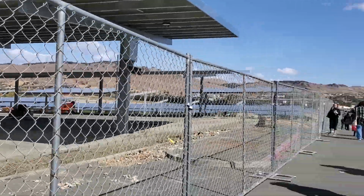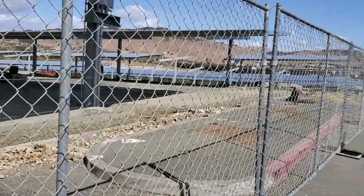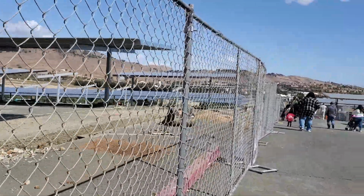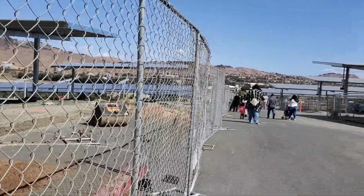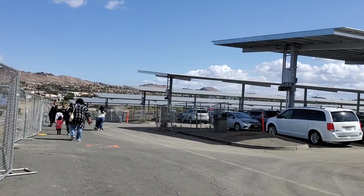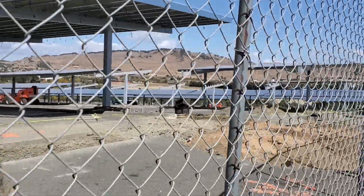But this allows them to renovate the entire parking lot. They're not going to repave everything, but it'll provide shade and new signage, and the whole thing will look very modern and sleek. And everything's going to be shaded, so you won't come back to a super hot car in the middle of the day, which is really rare. So hopefully, yeah, it looks like it's working out quite nicely.